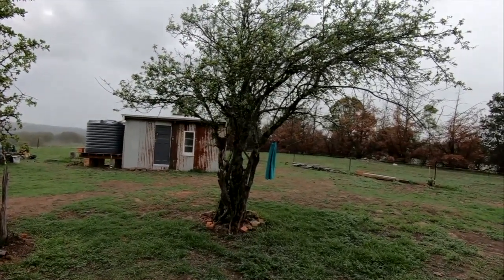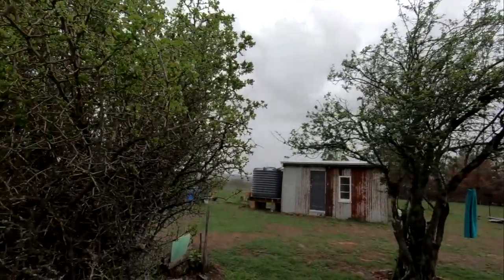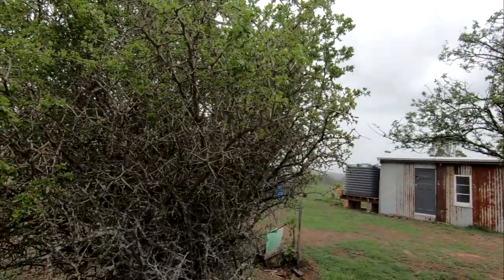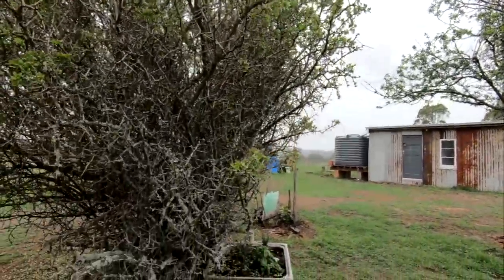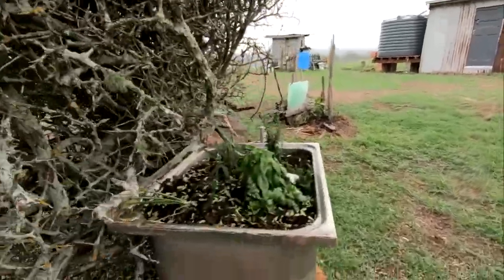My ancient plum tree. I love that tree. And the hawthorn. And the herb garden. Herb garden's doing really well, actually. Look at this.